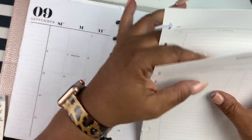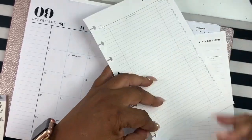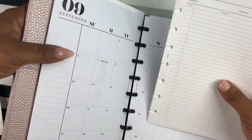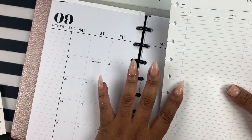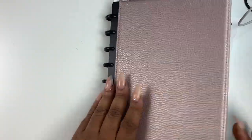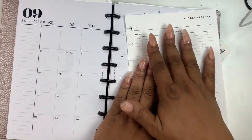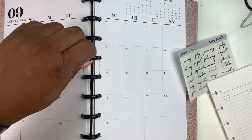So the first thing we're going to do, you guys, we're planning for September. So I think that we should use, let me get rid of some stuff. I'm going to get rid of this pad so that we can just get down and dirty in this budget. Okay, so we're just gonna start now with the budget tracker. I'm still gonna keep September.